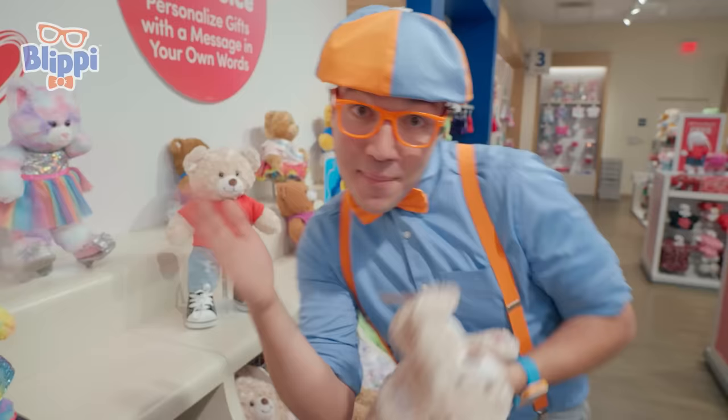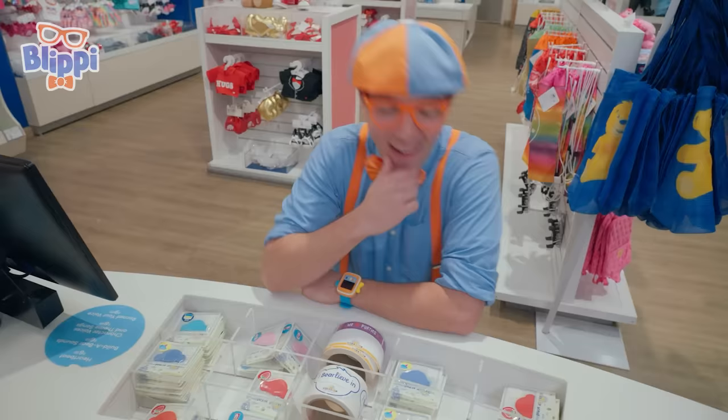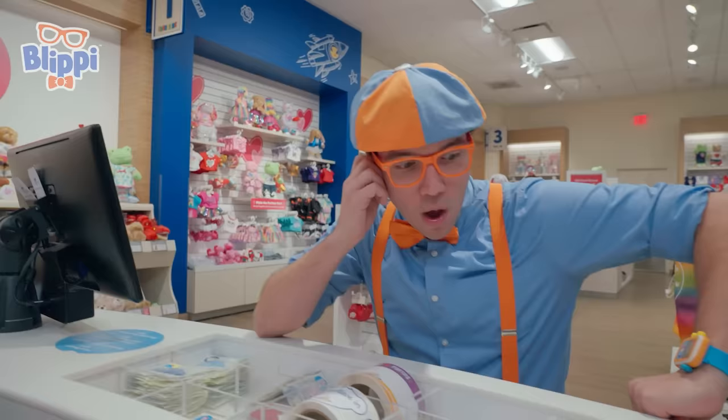Whoa, check it out. Look at all of these. These are scents that you can put in your bear to make them have different smells. Whoa, and there are certainly a lot of smells here. Which smell should we use? Oh, I know. Let's play a game. I'll give you a clue and you can guess the smell.